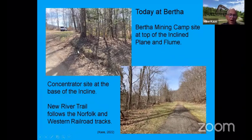But if you get up halfway up, this shows the view at the top of where the mining camp was, and at the bottom where the concentrator had been. So you can see it's densely treed, and we were there in March, so the trees hadn't yet taken off, and not too much of the normal summer undergrowth had started.